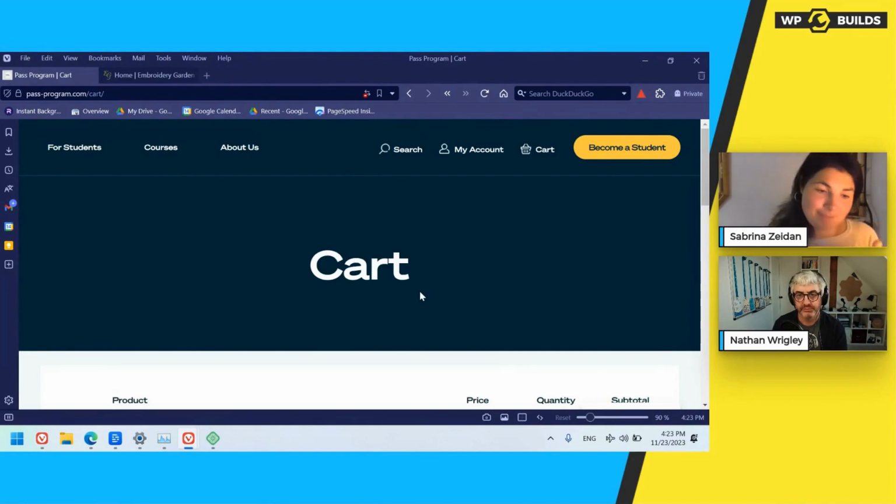Seeing the product, adding it to the cart, checking out, and seeing the thank you page, to make sure that on every step it's at least not awfully slow. If it's a little bit slow, you won't have to fix it very quickly. But if it's awfully slow, you would need to do something in emergency mode.